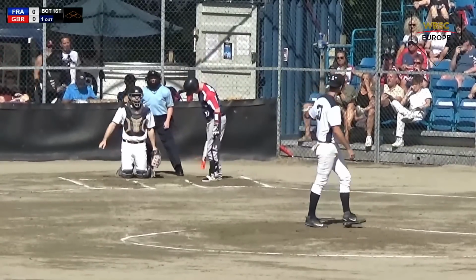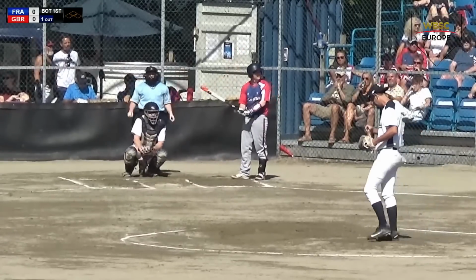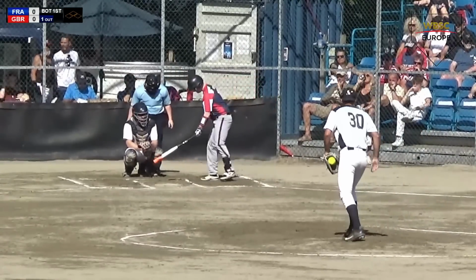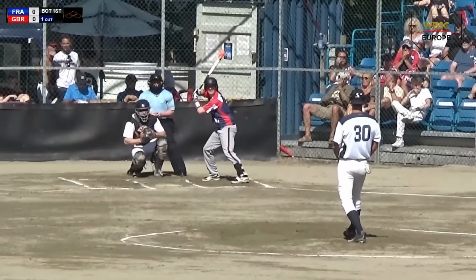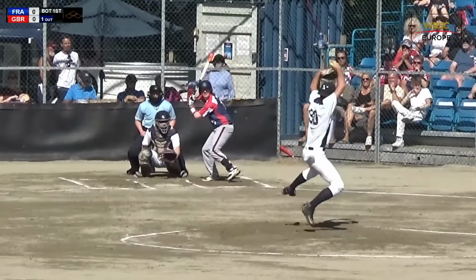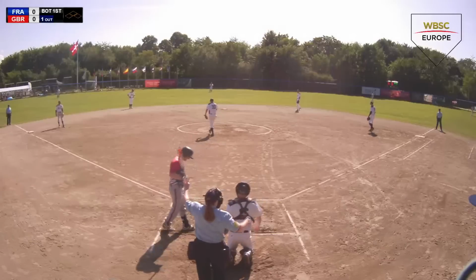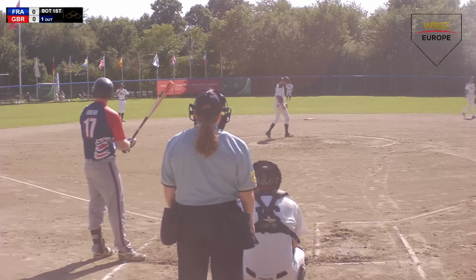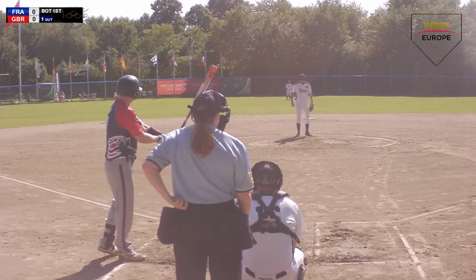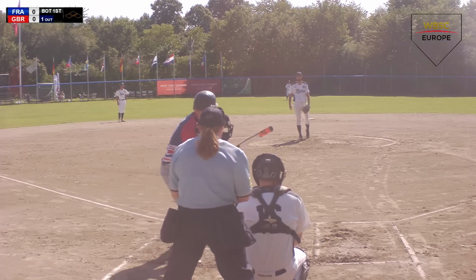Good hold on that high pitch to take it for a ball. Sylvain Pruvat has also done most of the pitching for this French squad. He's thrown almost 18 innings and only given up 10 earned runs. We watched him throw a nasty rise ball to get a lot of batters struck out swinging. However, he has also struggled with some control, giving up 10 walks and 9 strikeouts.